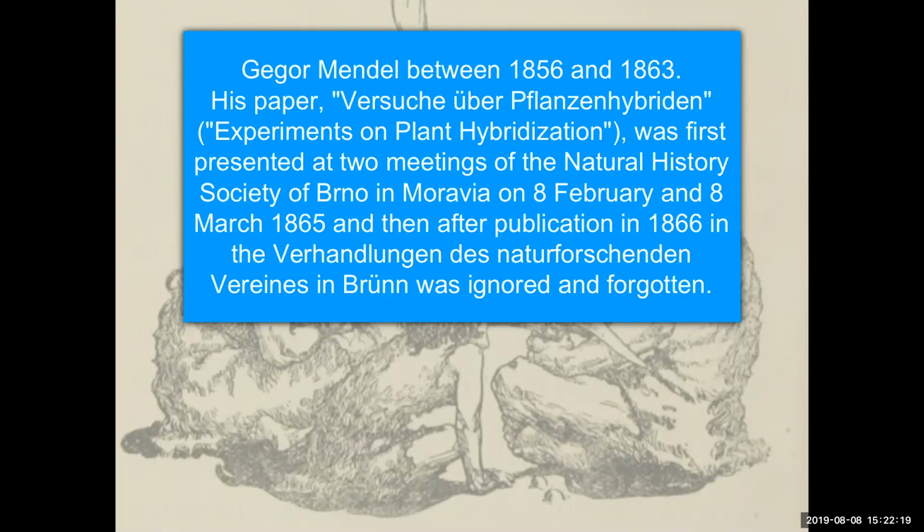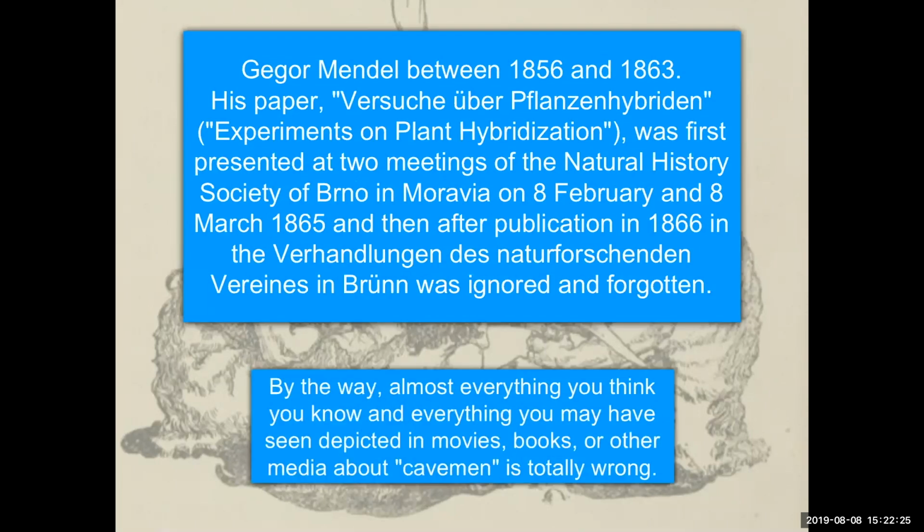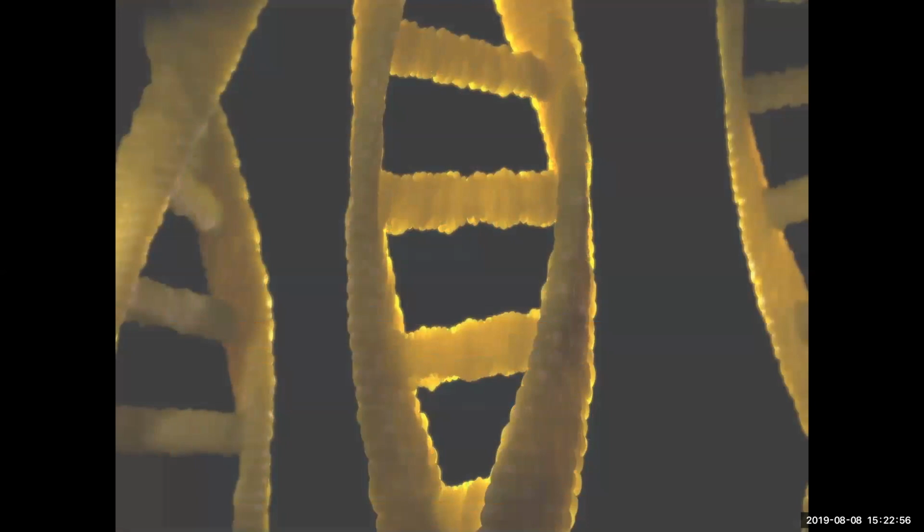By the way, I have a picture in the background that I showed a second ago. And I just want to remind everybody that almost everything you think you know and everything you may have seen depicted in movies, books, or other media about cavemen is totally wrong. Most of the things you talk about as being primitive are not that primitive. In fact, many of us who have spent a lot of time outdoors probably would not be that uncomfortable living around cave people. If there ever were cave people, I know they did live in caves, but that was just one place they lived. It's just a side note there.